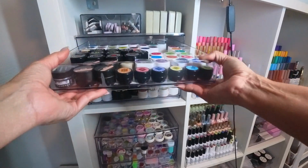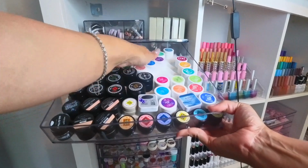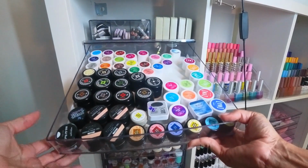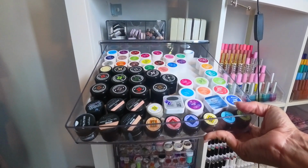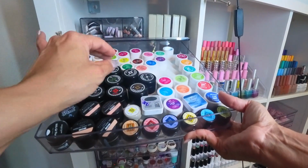Okay, then we have, this is a fun one. I'm gonna post all these colorful gels as a bundle for sale. Some of them are never used and some of them I used twice or whatever. I'm just gonna sell it as a bundle, probably half of what I paid for it. These are my young nails. I have not used these very much.